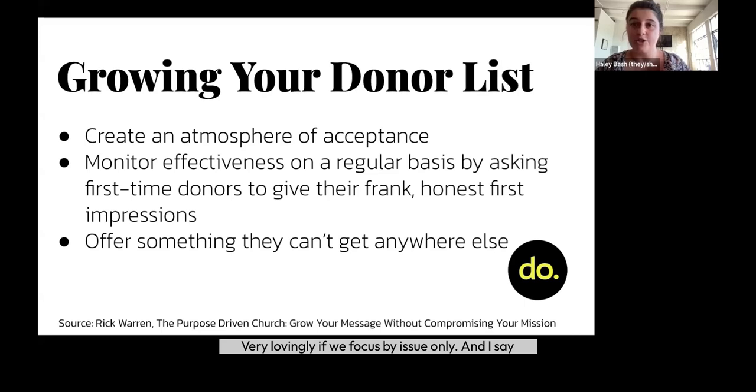Very lovingly, if we focus by issue only, and I say this so lovingly because I'm obsessed with all of y'all's causes, there are a lot of groups out there that work in similar causes. There are a lot of groups out there that are focused on whatever your theory of change is, whether it's disruption, electoral, whatever else. And I'm not saying totally drop everything to figure out this special sauce, but really think about, if you have something, even if it's just the three of you on your team, what keeps all of you there? Being able to articulate that so that you can bring that to others as they come in.